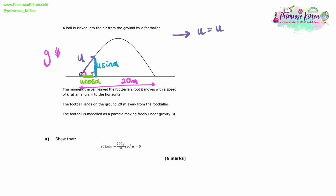Let's have a go then at resolving horizontally to start with. So we've already said that u equals u cos alpha. a is equal to 0 in the horizontal direction.